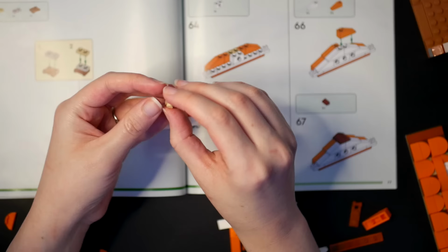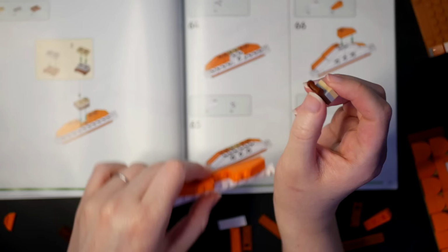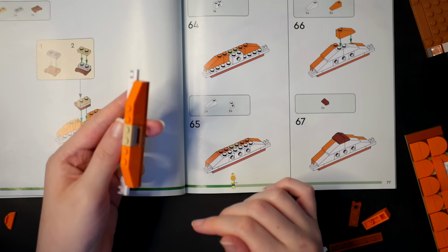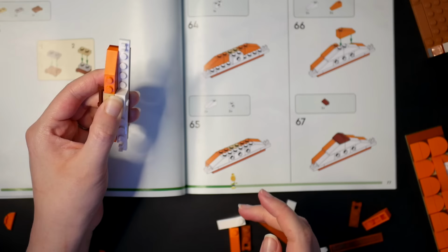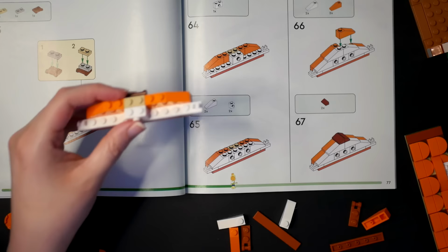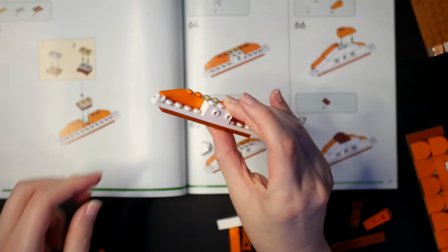Okay, and it goes sitting this way. I have no idea what we're making right now. This has to be some part of the roof. But I don't know. And then this bit sits in front of it. And, got one here and one here.